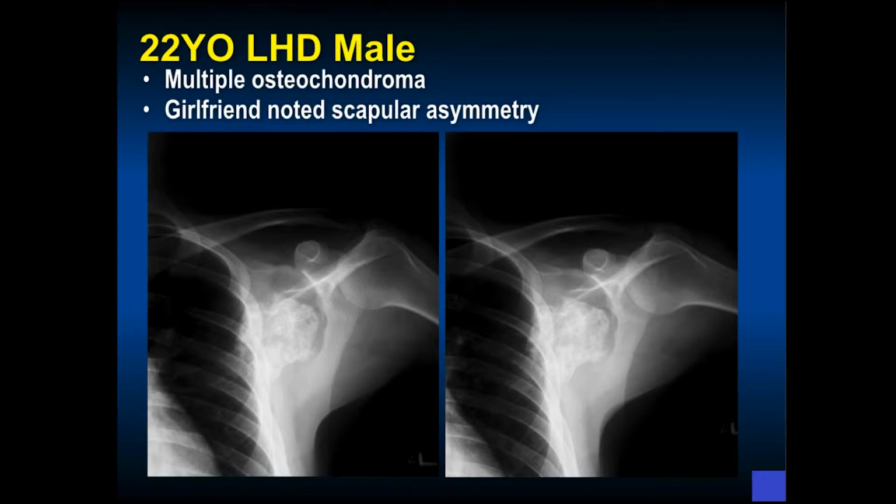This is a 22-year-old left-hand dominant male who had a history of multiple osteochondromas. His girlfriend noted that there was some difference in the appearance of his scapula when she looked at him from the back, with the left one being a lot more prominent. If you look at his AP view and other views, you can see a scapular lesion. Remember, the scapula is very thin bone, the lesion with surrounding radiolucency. It looks like it's just sitting there, doesn't look particularly aggressive or permeative.